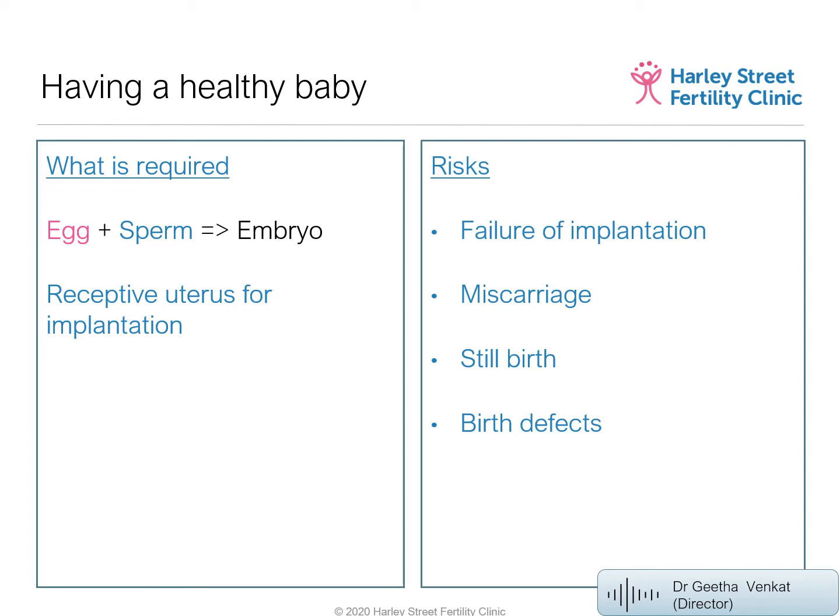Now, what could go wrong, or what are the possible risks? Yes, we fertilize the egg and the sperm in IVF in the laboratory. Then we put the embryo inside, but the embryo may not implant. It may be due to a problem with the embryo or a problem of implantation. Next, like I said before, if the embryo is chromosomally abnormal, even if it somehow implants, this pregnancy will end in a miscarriage. Or if the pregnancy continues, it can lead to stillbirth, the baby dying before full term. Or in other cases, these chromosomal abnormalities can lead to what we call congenital abnormalities or birth defects in the baby. Who wants all these things?